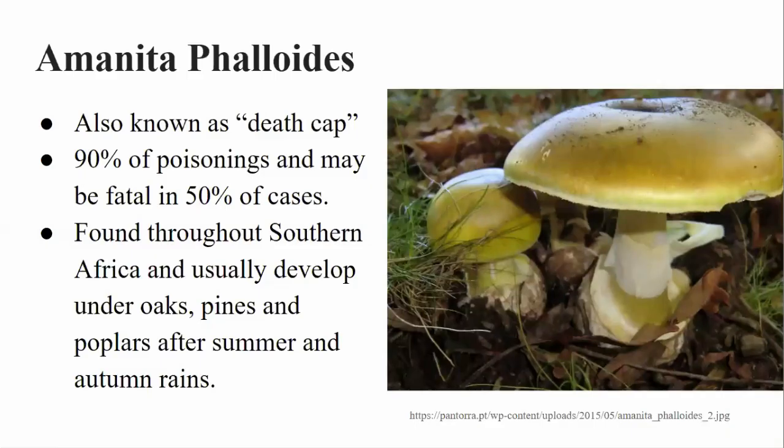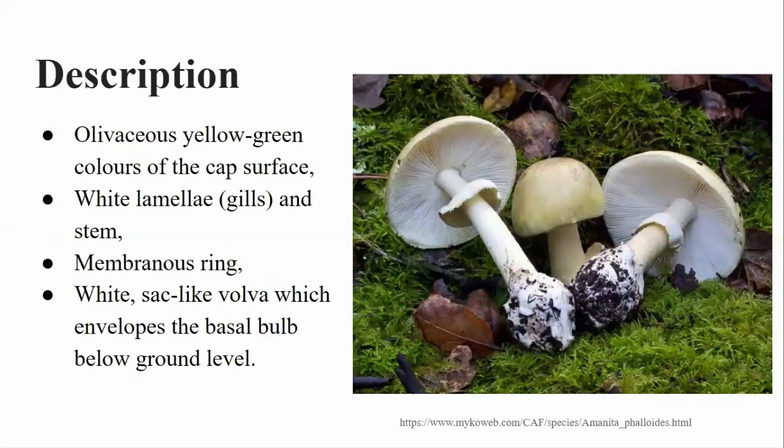So the Amanita phalloides is known as your death cap mushroom. It's responsible for 90% of poisonings, and it may be fatal in up to 50% of cases. It is found throughout Southern Africa. It usually develops under your oaks, pines, and poplars, often after your summer and autumn rains. So you can see that it tends to have this olivaceous yellow-green color on the cap surface. It has wide lamellae and a stem that's quite long, with a surrounding membranous ring, and below ground level, you have this bulb.